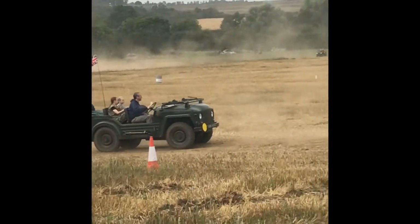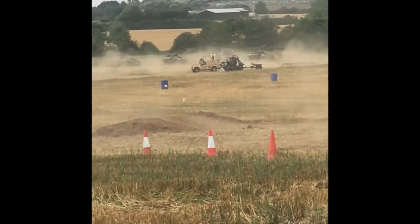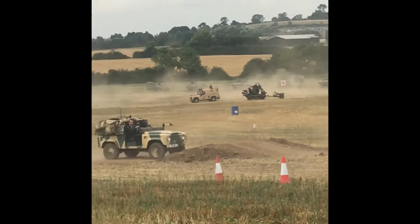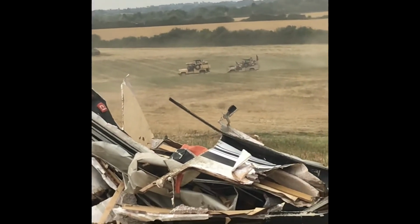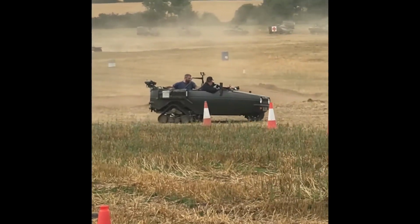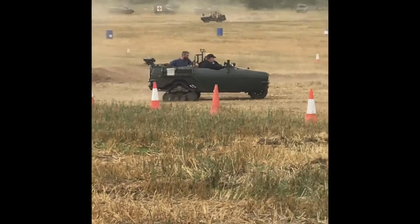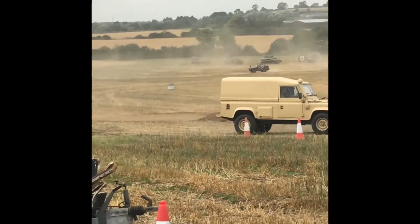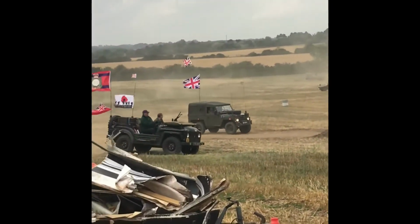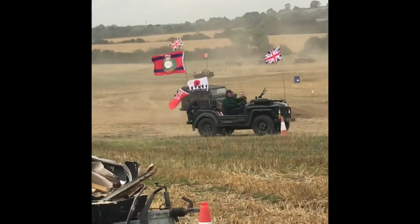Three-wheeler one coming up. One wheel and 2 tracks at the back. Now this is an interesting one for you here. Seen this at shows a few years ago. It's been a while since I've seen it. The Rugged Robin. A 3-wheeler. Or should that be a 1-wheeler with tracks?